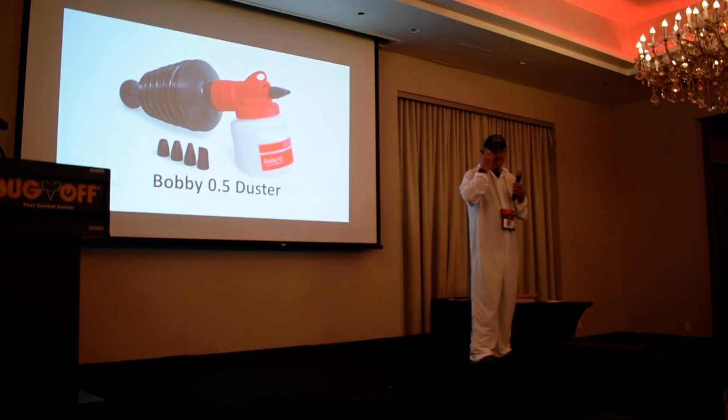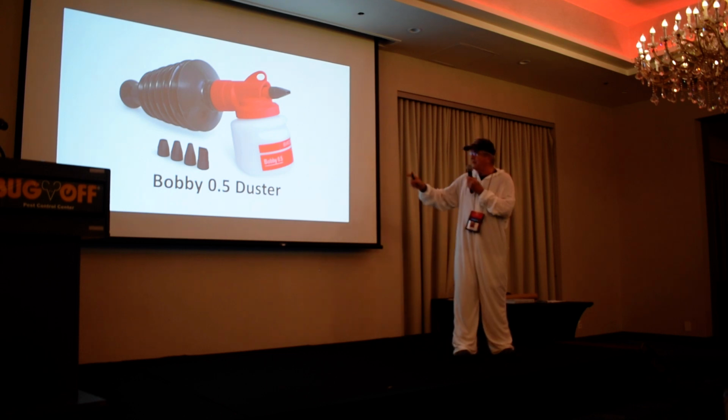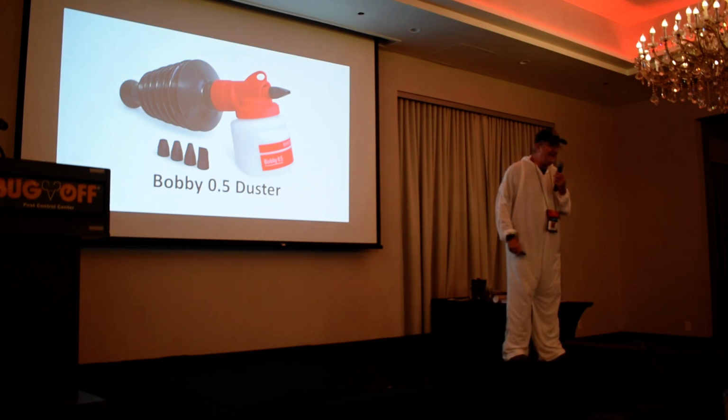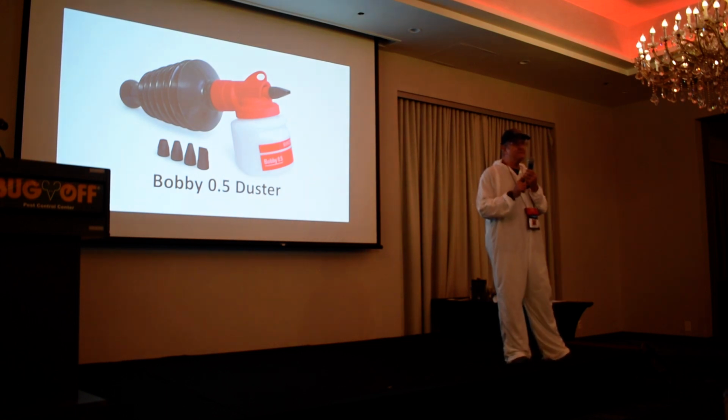This is a new duster. I've spent a little bit of time with this already. It's the Bobby Duster from Birchmeier. Pat Ryan has one in the booth. Take a look at this. It's an interesting piece of equipment. It's not really expensive. We've done a lot of work with this already with both Nibor-D for roaches and with Semexa. It works off the headspace.